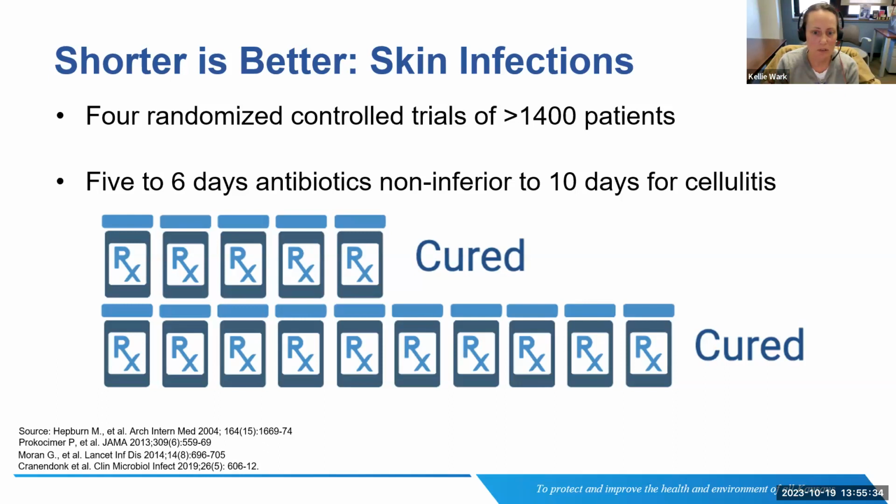They examined over 1,400 patients, and the durations they examined are anywhere from 5 or 6 days up to the 10-day course. And in all of those 4 randomized trials, they found that the shorter 5 to 6 days had no less cure than the double course. So again, a shorter course cured these people just as much as the 10-day course did. Next slide.